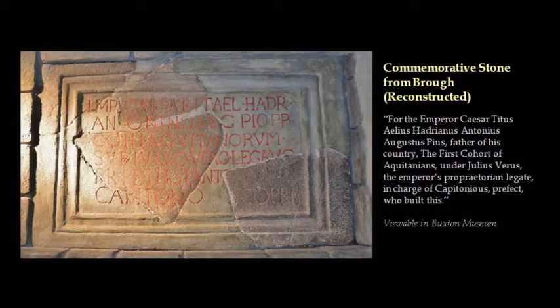Two inscribed slabs were discovered during the excavation, which can be seen in the fascinating Roman collection of the local Buxton Museum. The first inscription tells us several important things. One, the Emperor Antoninus Pius was in power when the fort was reconstructed in stone. He ruled the empire from the 10th of July AD 138, after the death of his adoptive father, the Emperor Hadrian, until his death by natural causes on the 7th of March AD 161.